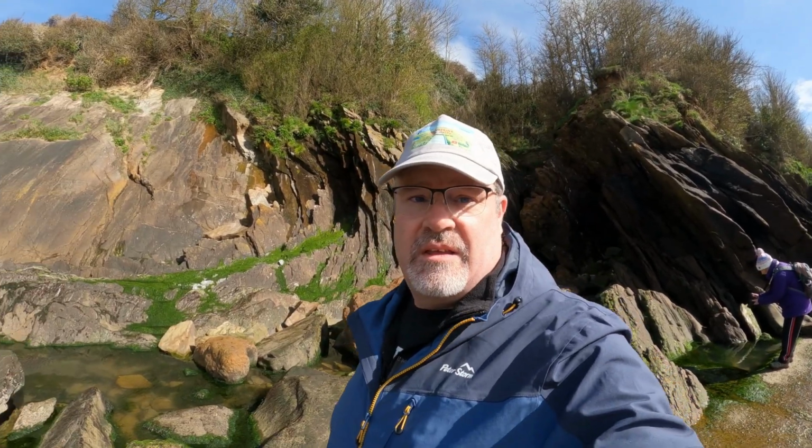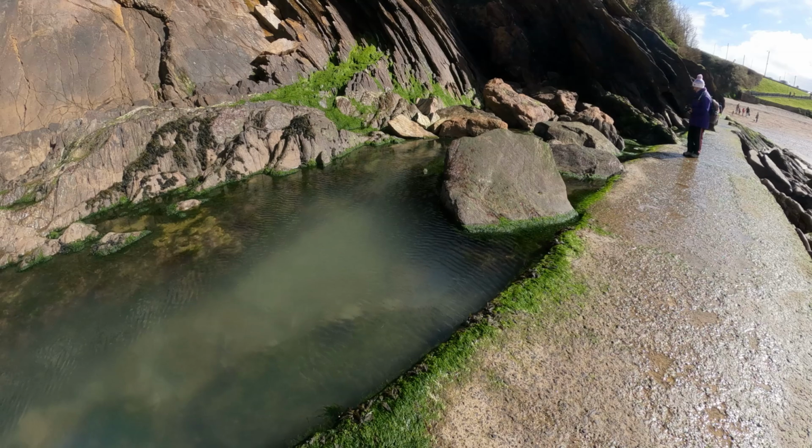Well, if you want rock pools to have a look in, there aren't many better places. Oh, turn the wind off. It's very chilly.